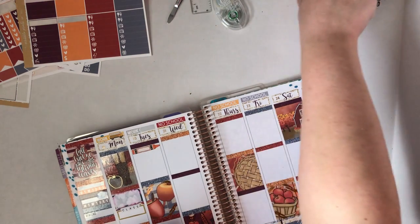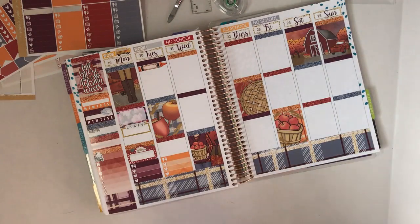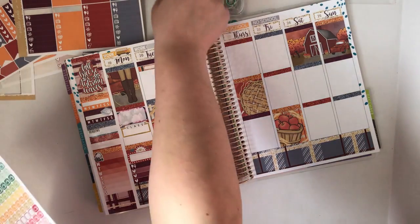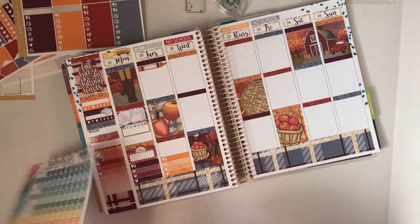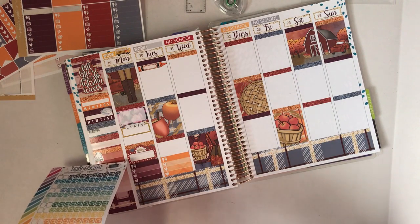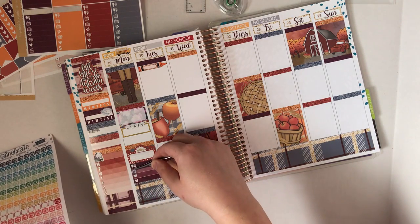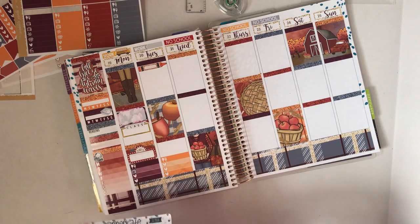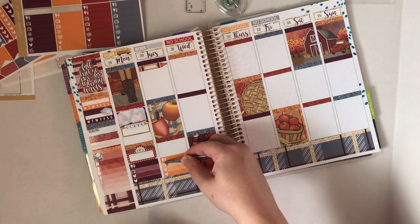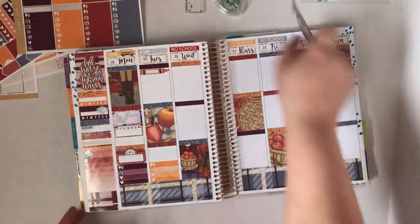The only other thing I need to do for these two boxes, am I in frame? I'm not in frame. I'm so sorry. Is to put down these little, will this match? TVs from Planner Kate that I always put over the little heart. So there's one. And then we need this orange one right here to show that those are TV boxes.